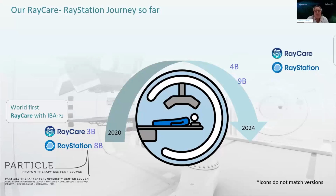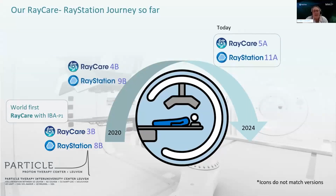And something I want to highlight is that we basically had our yearly RayCare upgrades to a newer version. And nice to note that every RayCare version is linked with a specific RayStation version. So RayCare and RayStation versions go basically hand in hand. We are currently on RayCare version 5A with RayStation 11A, and we are upgrading end of this month to RayCare 6A and RayStation 12A.